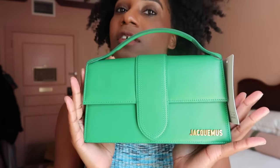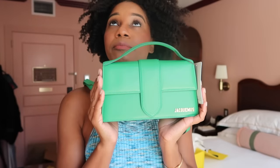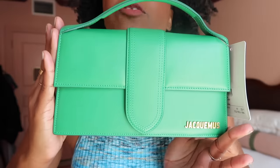This comes in a ton of colors. It comes in white. I believe it comes in blue, yellow, orange, like tons of fun colors that would be great for spring and summer. So I'll be sure to link this down below.